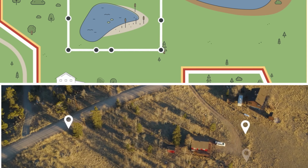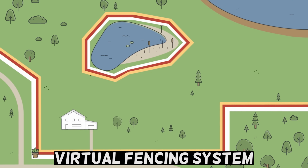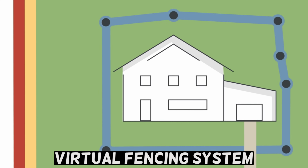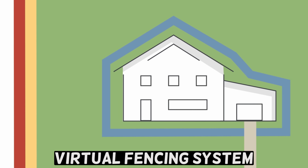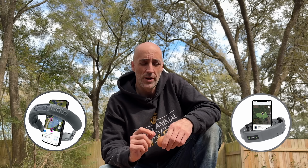Now, as I'm sure you're aware, both the Halo and the SpotOn are designed to create virtual fencing systems. Now, you do this through the app and it coordinates with the collar. Both of them have numerous virtual fences that you can create, or boundaries that the dogs are not supposed to cross. And both of them are very accurate, and they've continued to be pretty accurate over the 100 days so far. What I will say is the Halo probably lags behind the SpotOn to a small degree.